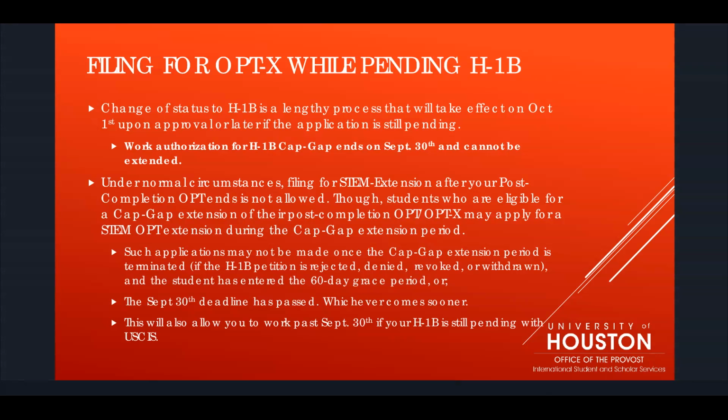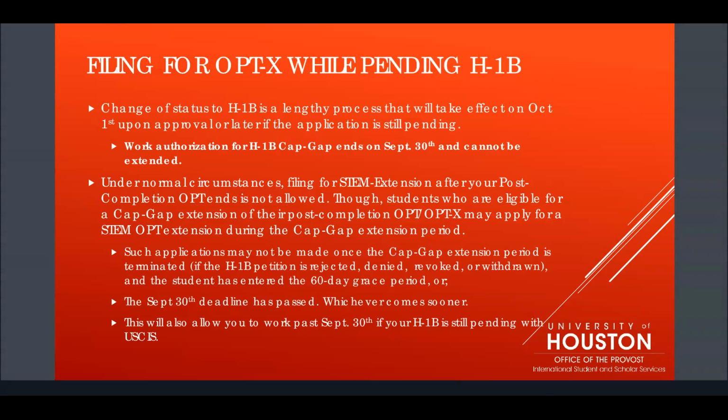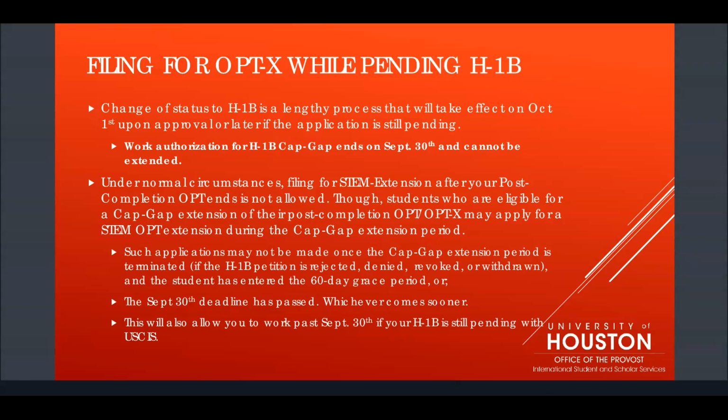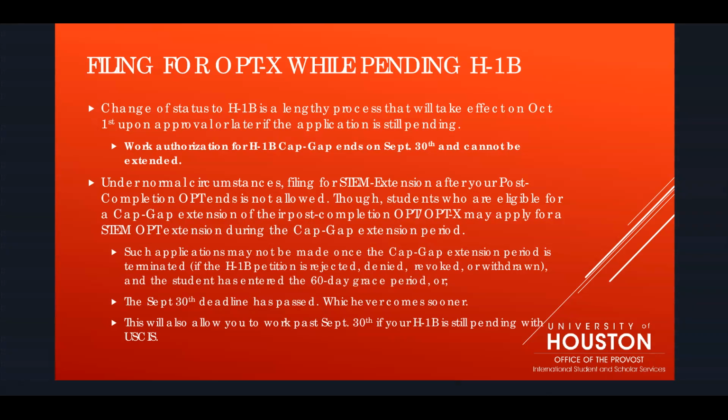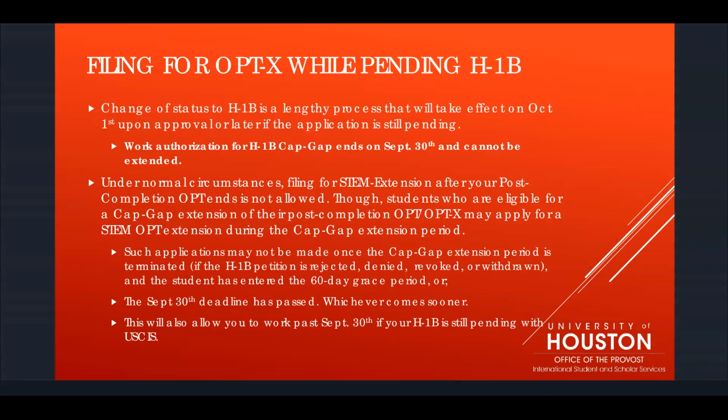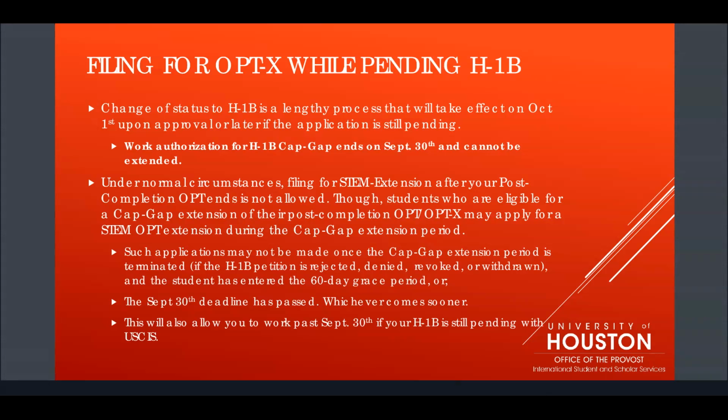File for that OPT extension, because from last year, there were quite a few students, actually a huge majority, that did not have an approved H1B petition by September 30th. So if you are having an OPT or OPT extension ending after April 1st and before September 30th, most likely your work authorization will end by September 30th. So if you are in a period of OPT, a good situation to be in is to file that STEM extension, submit the documents, and do that.